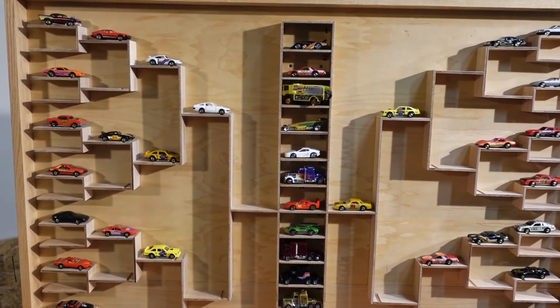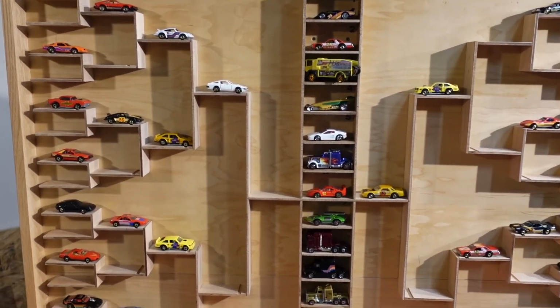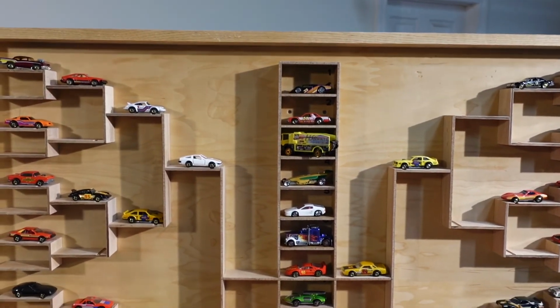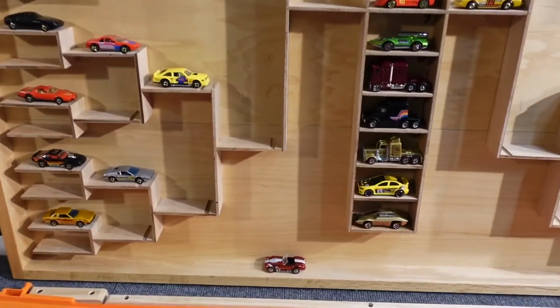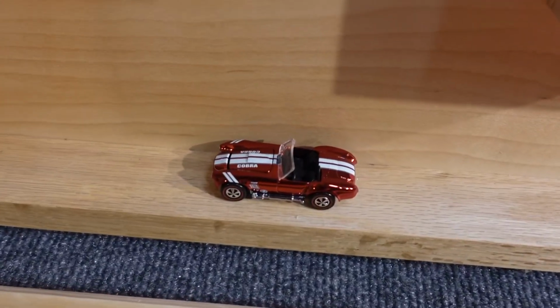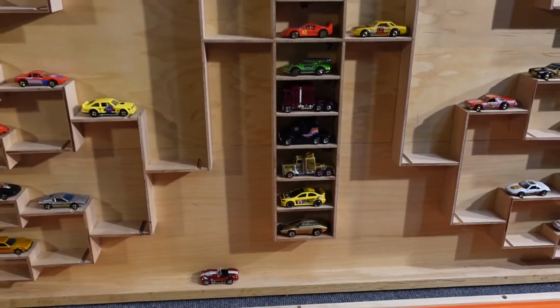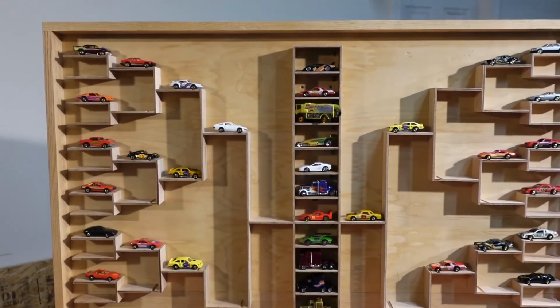I'll be running the rest of these gold hot ones out after this is over with and see how they all stack up compared to these other cars. Unfortunately, 427 Cobra, he's out. I have a feeling there's going to be quite a few more to join him.